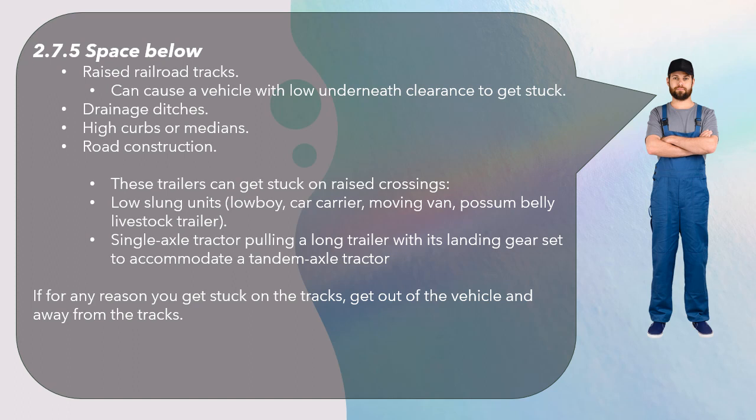Space below. Raised railroad tracks can cause a vehicle with low underneath clearance to get stuck. Drainage ditches, high curbs or medians, and road construction.